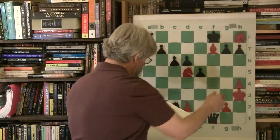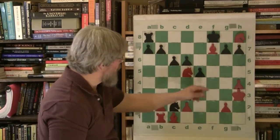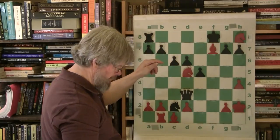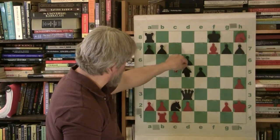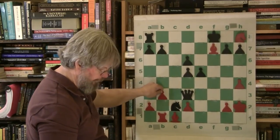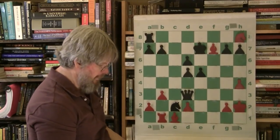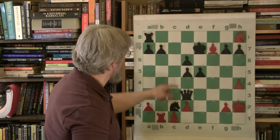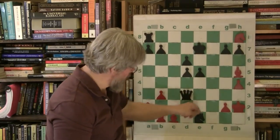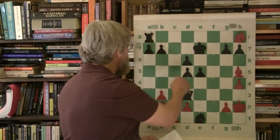King goes to H3. Queen to D3 check. King goes to H2. C takes D5. B3. King to E7. Bishop to, where are you? Bishop to H5. Knight to E1. Rook to B2. Queen to E4.